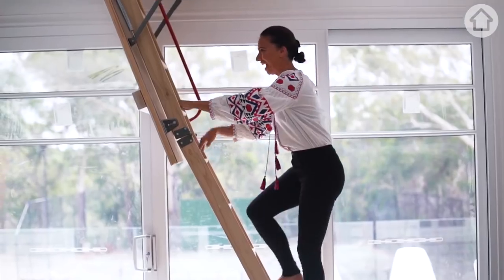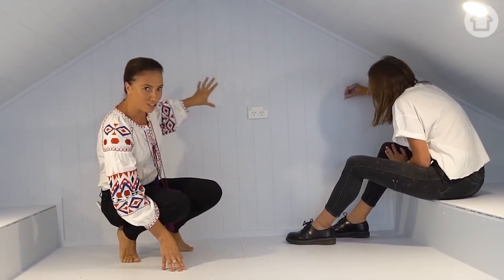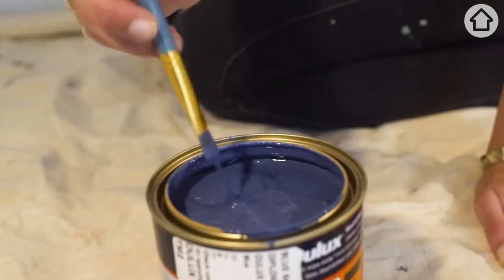Thank you, how exciting! Secret room. So I'm in the secret room and I've got Lauren here. Look at it, all these drawings on the wall. It's amazing. I've pretty much said to her, go hell for leather, which is good because she's amazing. Whatever she does, it's going to look awesome.